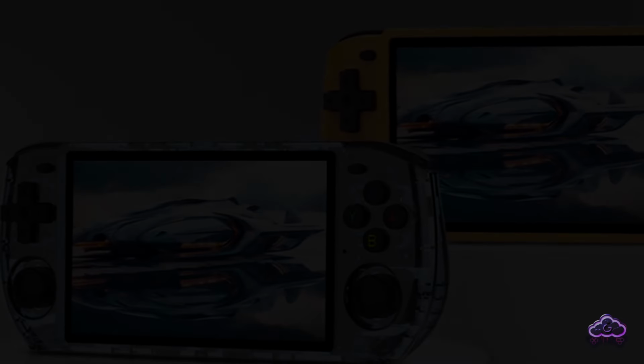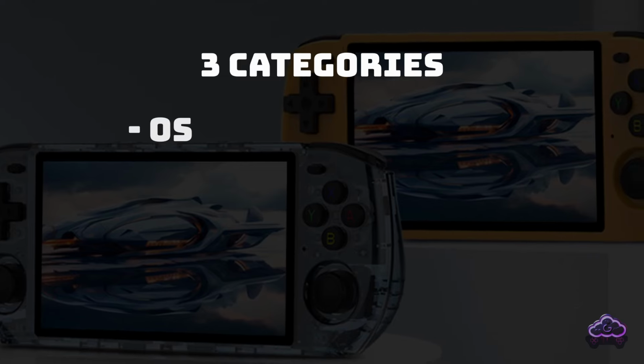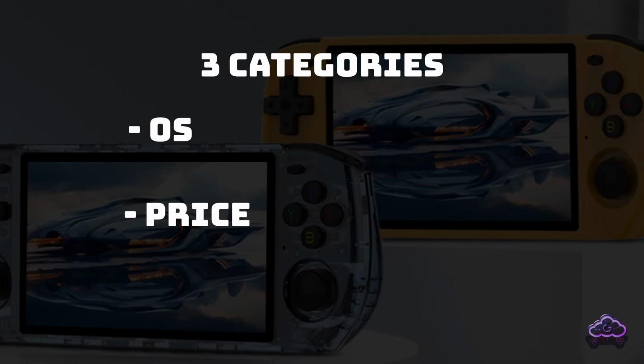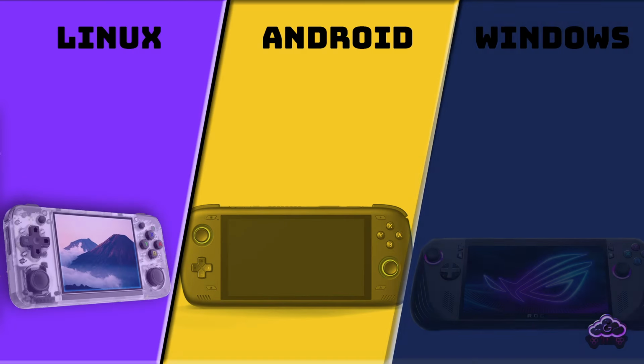Roughly speaking, I will say we can divide handhelds into three broad categories. They are both separated by their OS and their price point. This will be Linux-based handhelds, Android-based handhelds, and Windows-based handhelds.